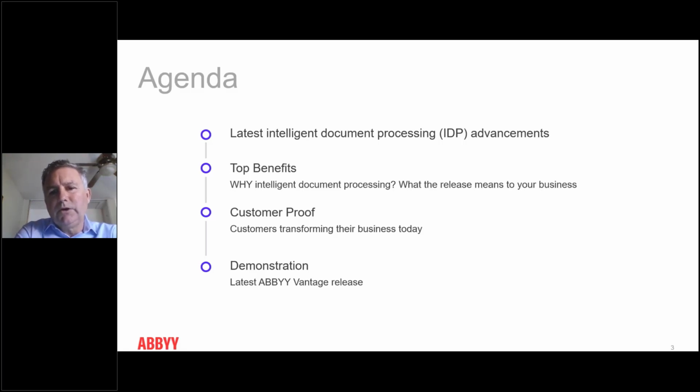For those current customers and users of the product, you'll get a better understanding of some of the key capabilities that we introduced that address some of the requirements that we see in automating document processes. I'll also share some customer proof points in terms of how companies are transforming their business with intelligent document processing. And last, we'll follow up with a video demonstration that Maxine put together that is online at ABBYY.com, and then we'll wrap up with Q&A at the end.